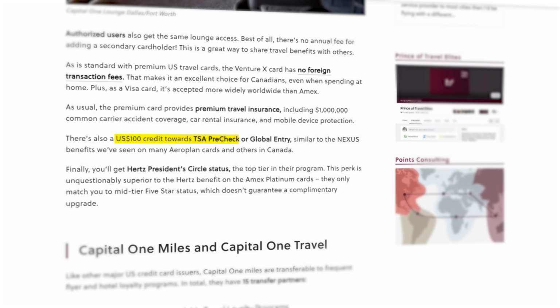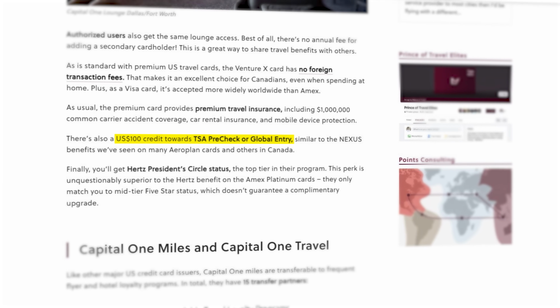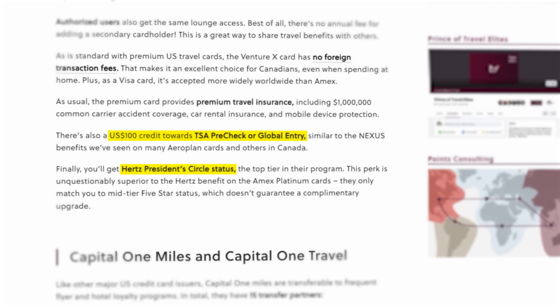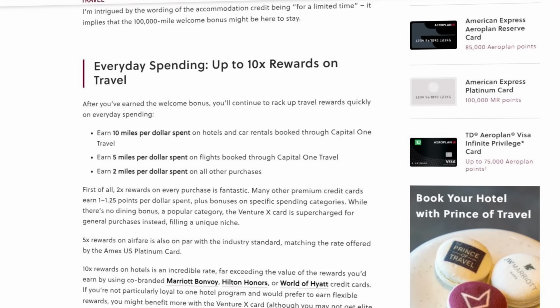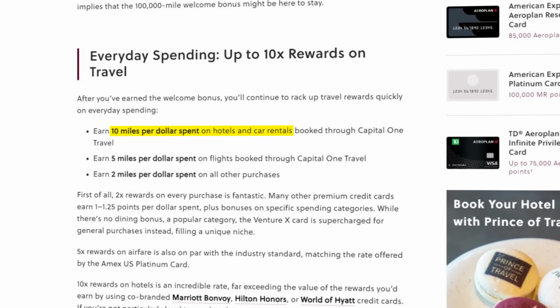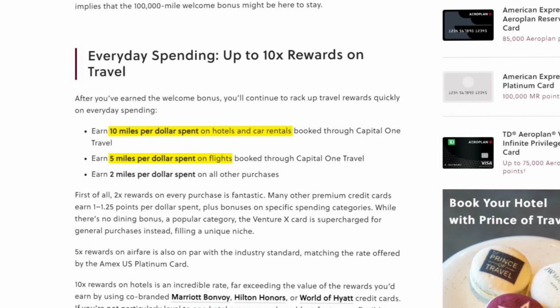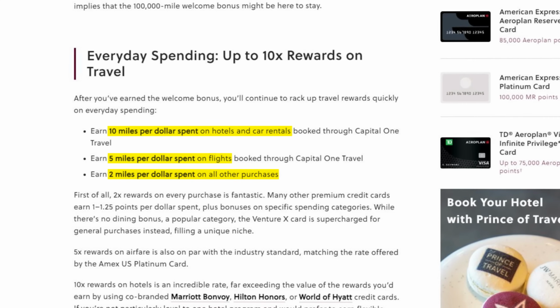Now, the Capital One Venture X also comes with $100 in Global Entry and TSA PreCheck credits, Hertz President's Circle status, access to Capital One's Premier Collection hotels, and more. And the earning rates on this card also really stand out when it's time to book your travel. You'll get 10 Capital One miles per dollar spent on hotels and rental cars booked through Capital One Travel, 5 times the miles on flights booked through Capital One Travel, and 2 times the miles on every other purchase.